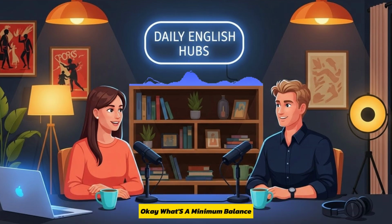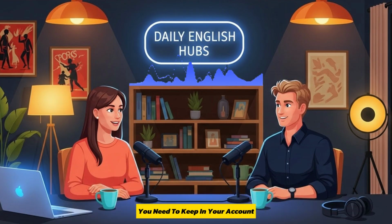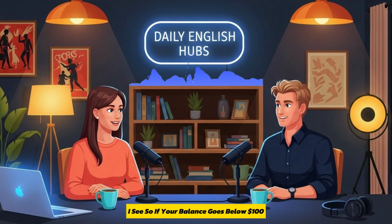Okay, what's a minimum balance? A minimum balance is the smallest amount of money you need to keep in your account. Some banks say you must have at least $100 in your account at all times. Oh, I see. So if your balance goes below $100, they might charge you a fee. Exactly. That's why it's good to ask, is there a minimum balance requirement? Is there a minimum balance requirement?